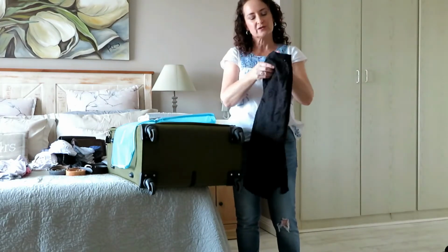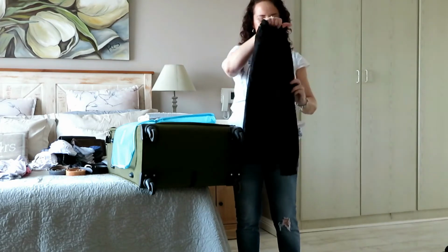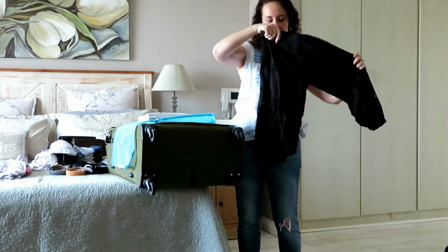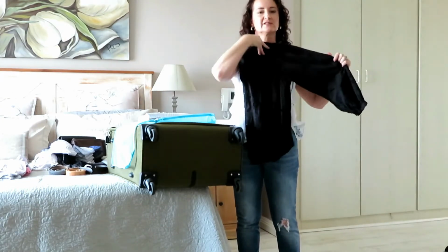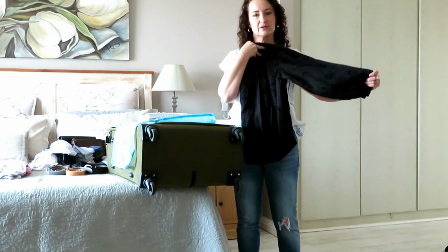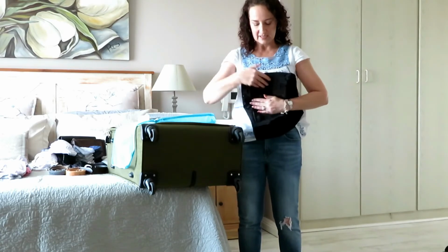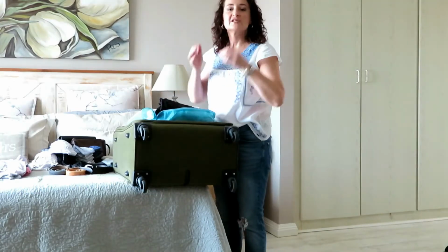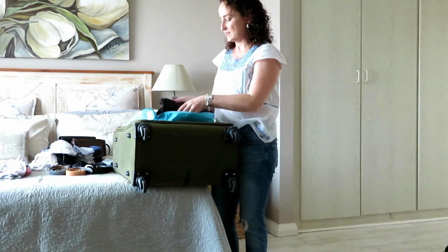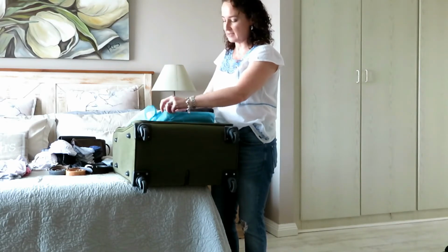My black shirt with the broderie anglaise lace is just so much easier to pack. So I've just folded it in half on itself. The sleeves are lined up and I've just folded that in on the shirt. You won't see the creases, so this is much easier to pack. It just feels like there's quite a bit of space in here to add something else, but I don't want to overpack the cubes. I'd rather rearrange them at the end.